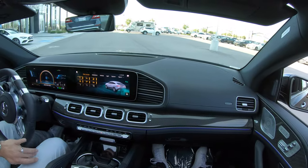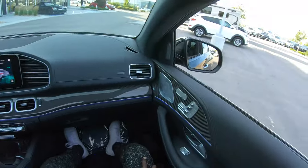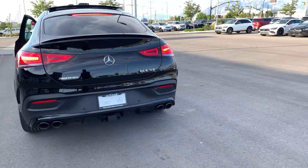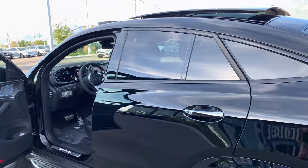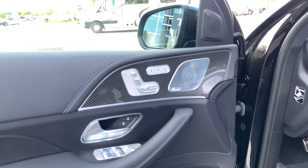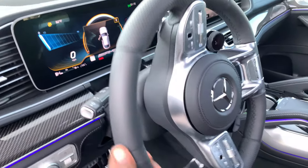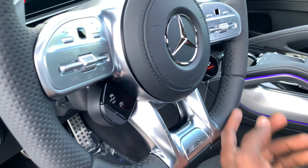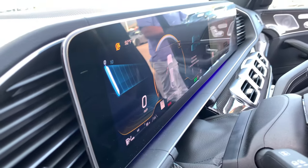Placement is new. A lot of the new placement on this car really adds a nice set of features to it. This will be perfect. Fiber inserts, leather wrapped, all new interior. Turn off the music. It's got the AMG Performance steering wheel spot knob on this side. AMG inscription, leather, massive displays.